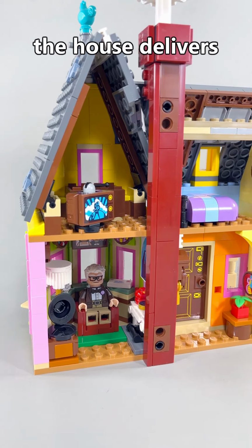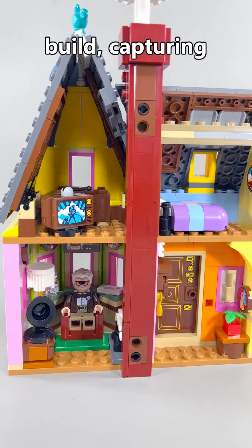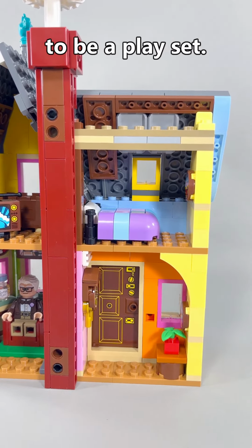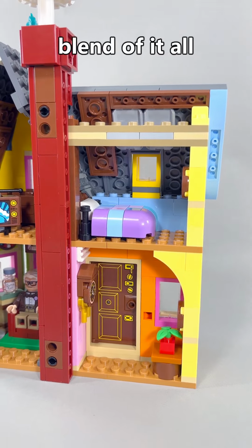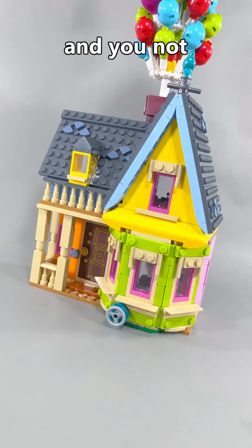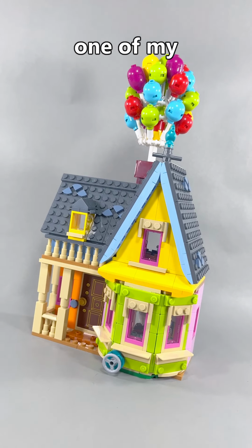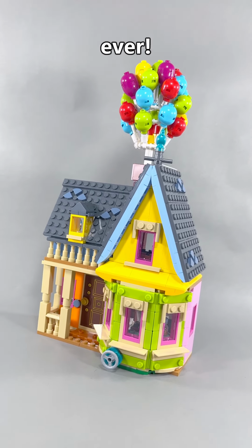Make no mistake, the house delivers an extravagant build capturing its iconic shapes and colors, while also not compromising the opportunity to be a playset. Such a perfect blend of it all paired with the necessities included, and you not only have the number 1 set I built this year, but it's a contender for one of my absolute favorite LEGO sets ever.